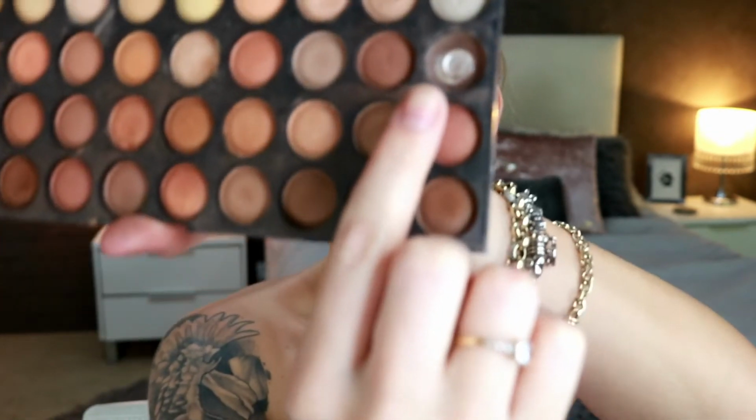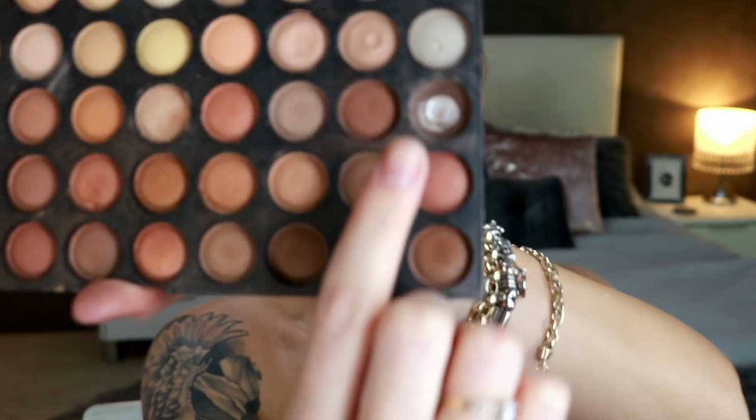Now I don't use a brow powder, I used to, but I've just been using one from my Crown Brush eyeshadow palette. One of the brown shades in there is the perfect match for me. It is this shade here, I'll show you. So I like to use that shade just there, as you can tell, because it's pretty much all gone.